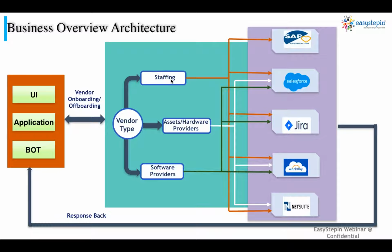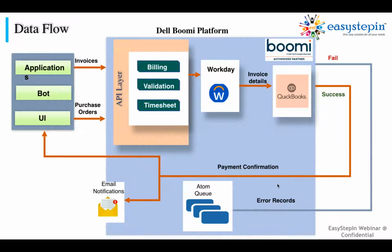Say for example, if the vendor type is staffing, the data is sent to SuccessFactors, Salesforce, Jira, Workday, and NetSuite. And if the vendor type is hardware provider, the data is sent only to Salesforce, Workday, and NetSuite. API is triggered and validates the timesheets, billing, etc. by checking the data in Workday. QuickBooks. Payment through QuickBooks to the vendor, and a confirmation also is sent back.